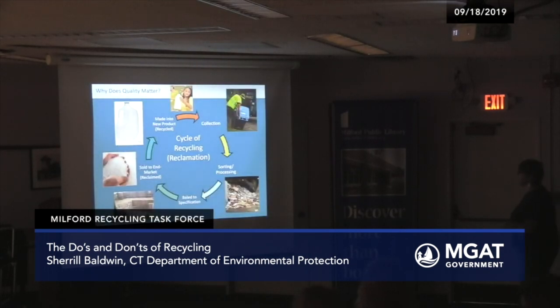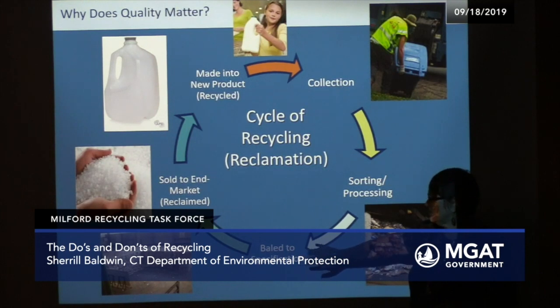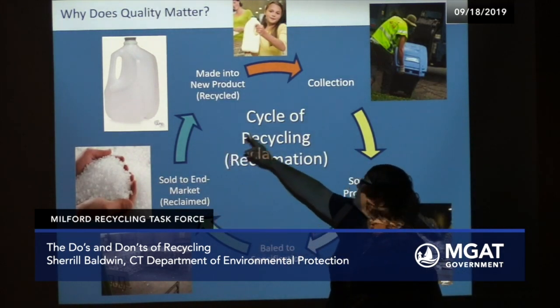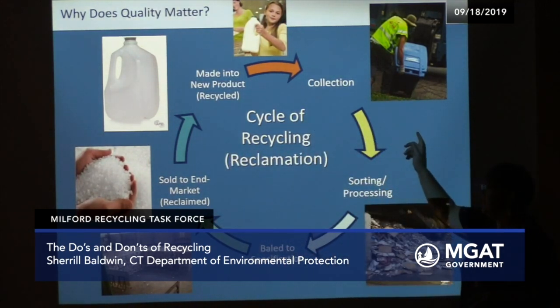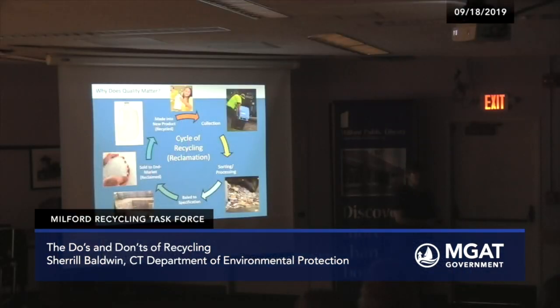And so if we get back to why quality matters, if we can't create good products, if we can't provide really good materials to make it easy for them to separate it, meet those specifications, to allow them to sell it, to make it into a new product that we can buy, then we need to do better. We need to be able to complete that cycle. It tells us that we are on the front end of that line and we play a very important role. And so I know that we can do better.